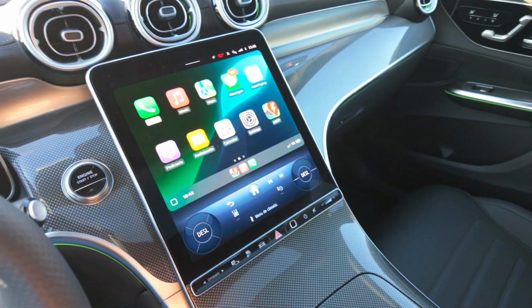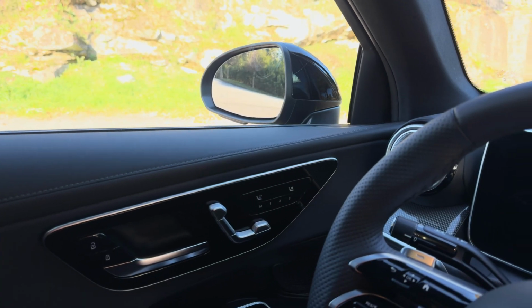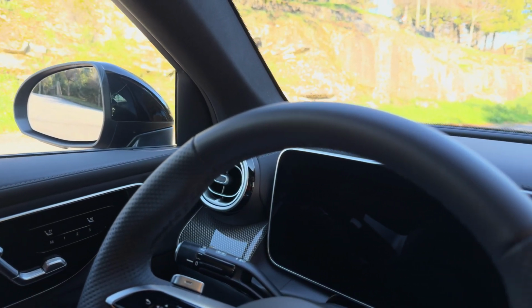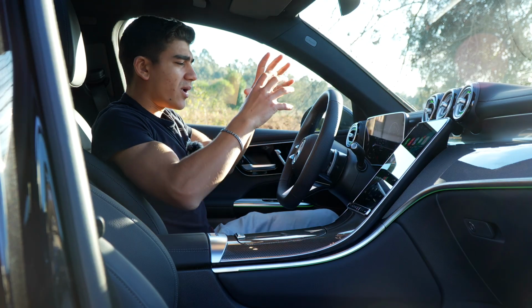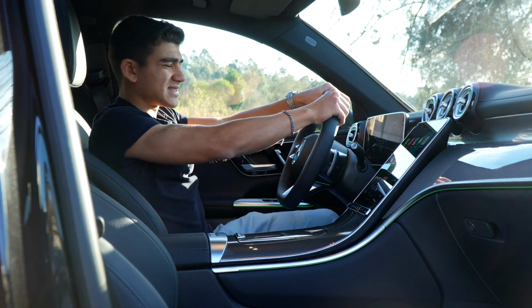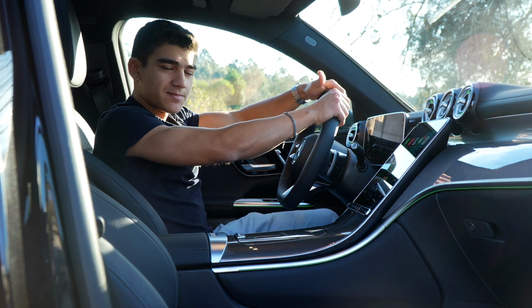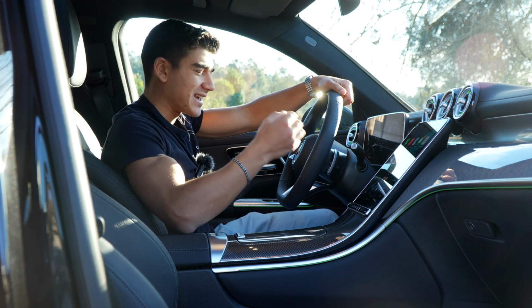You have the option to put carbon fiber. This one does not have it. It's a fake carbon fiber. But again, everything is leather. It's really well made and of course high quality. The vents are really cool, and if you are inside of this car, everything feels really premium. Even the steering wheel feels thick, feels premium, feels soft and comfortable to use day-to-day. One thing that is quite weird, and it's quite a gimmick, is these stalks.